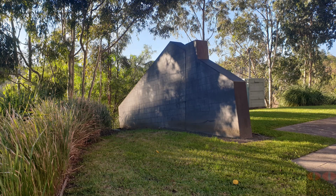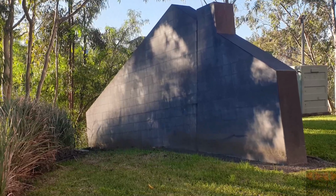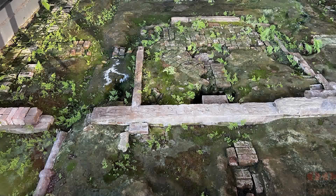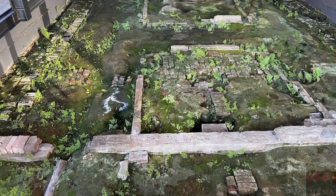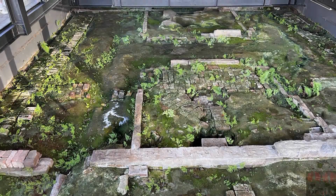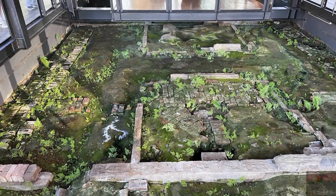This is the history that we want to look into today, and they've got the foundations on display in this area. It's definitely worth a look, so we went down and had a look for ourselves.